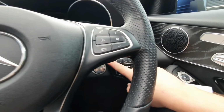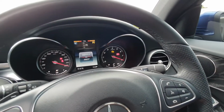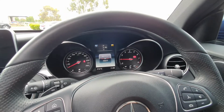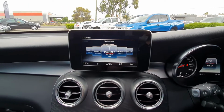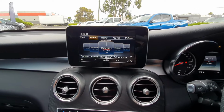It does have keyless go, as you can see. Foot on the brake, press the button, the car starts up. I'll put the volume down. Purrs along. Command system with a large screen here starting up. There's the digital radio, very nice to have. Just to show you some of the functions.